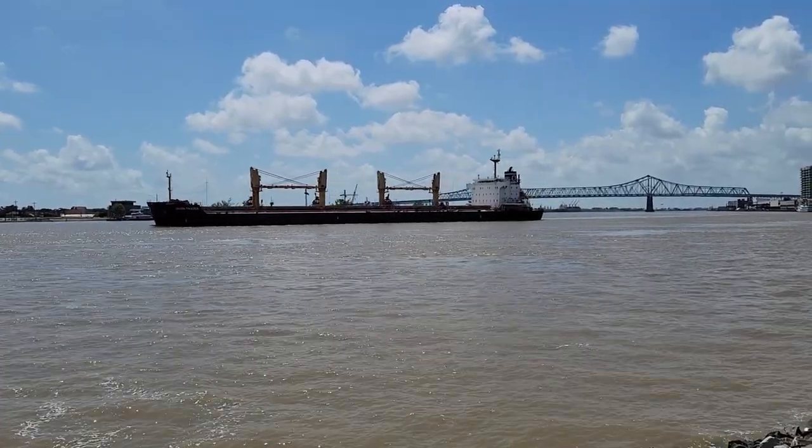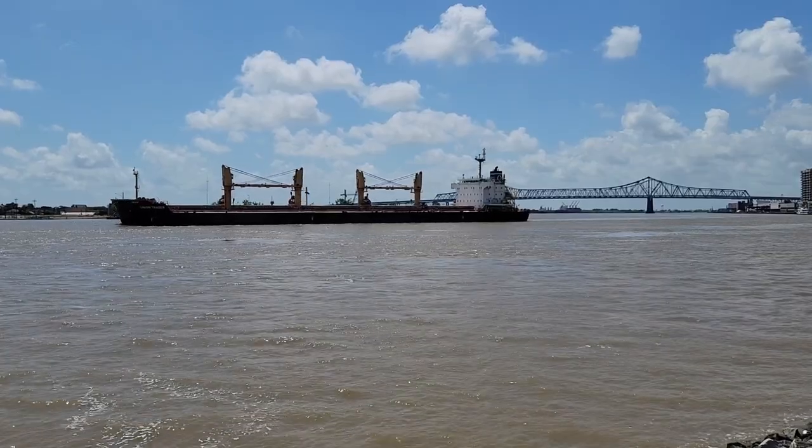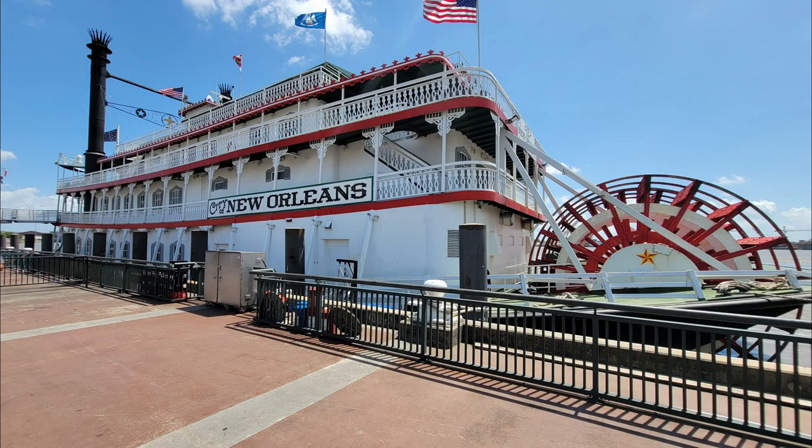Today, the river is a major waterway with barges carrying goods up and down its 2,350 miles of shoreline. And of course, all sorts of pleasure and commercial craft make use of the river.